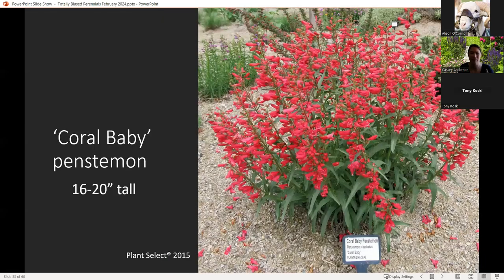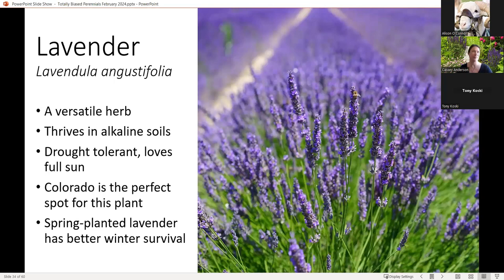Coral Baby, this is one we just had our demonstration garden meeting at my office, and this is one of those shorter-lived varieties. A lot of penstemons are shorter-lived, and we've planted it twice in our demo garden in its almost 10 years, and it did not come back last year, so we decided we're going to replant it. Because it's just so incredible. It gets 16 to 20 inches tall, and it gets really nice and wide. Such an abundance of incredibly beautiful flowers. Also a plant selection.